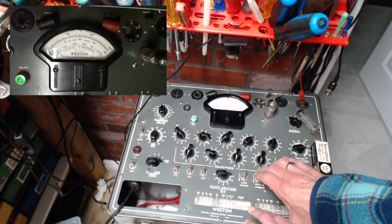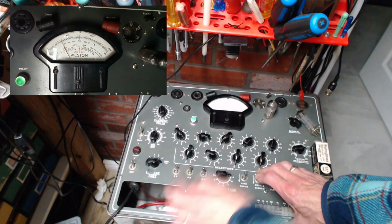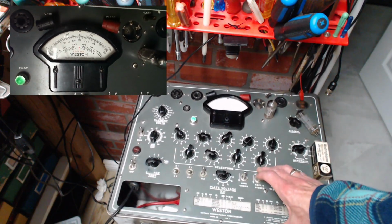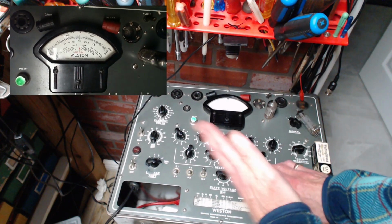No shorts. Diodes. Well, we're up a little higher here. And the other diode, much higher. So the three of them are all testing differently.